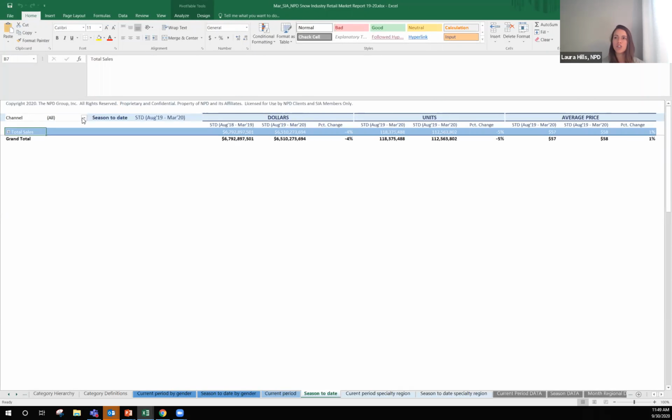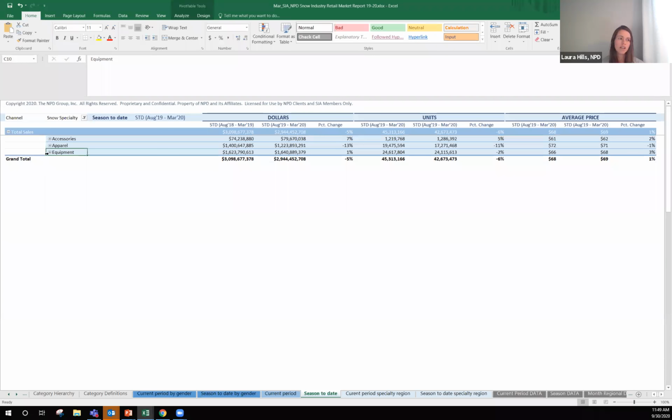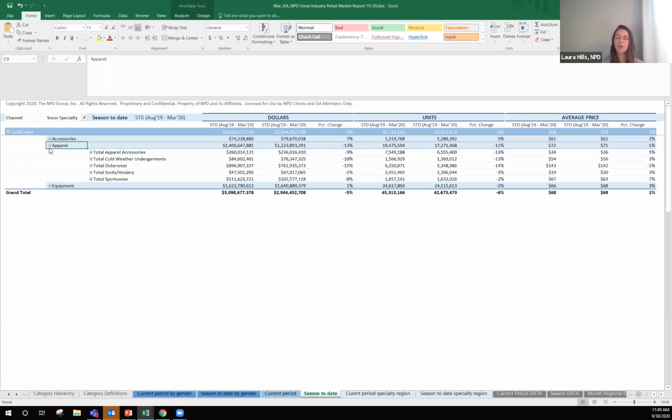This is going to be the most overarching. In terms of channels up here at the top, all are included in this, but you can also slice down to each one. So if you want to look specifically at what took place in the snow specialty channel, you can filter down to that. And then you can break out the sales from there. So we have, at the super category level, accessories, apparel, and equipment. Apparel being most relevant to the group today.